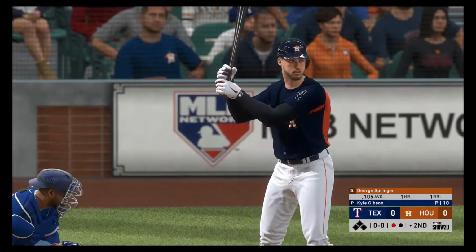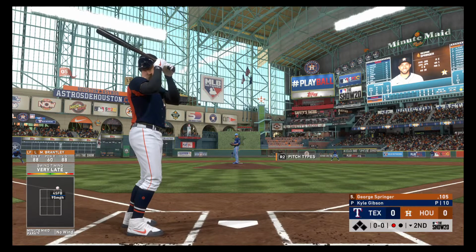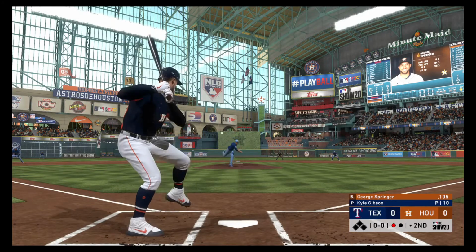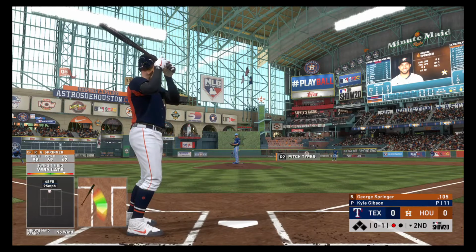Batting fifth, the center fielder, George Springer. Ready with the first pitch. Here it comes. Way late on the 0-1 fastball for strike 1. Great job by the pitcher right there, changing eye levels.